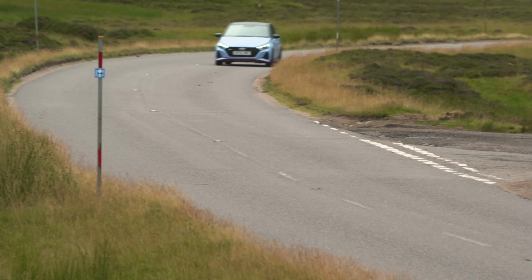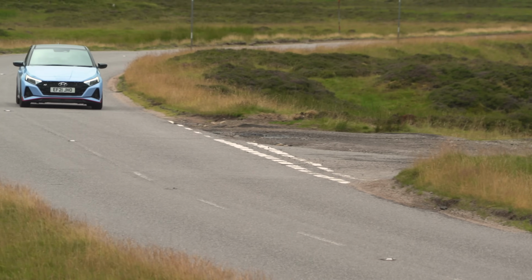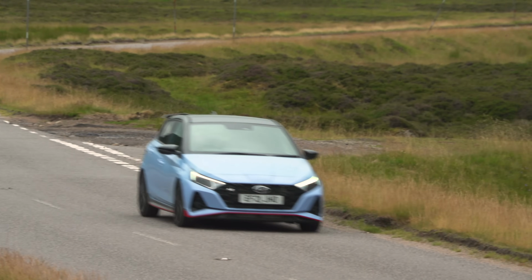Okay, so is the Cupra better or worse than the BMW? I know what I think. I think I would probably have the BMW over the Cupra. I might have it the other way, maybe. But anyway, okay, so there or thereabouts.